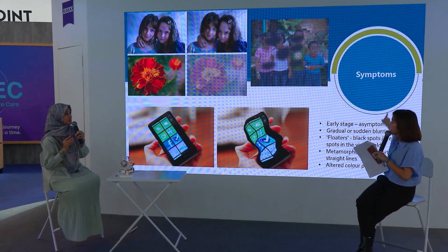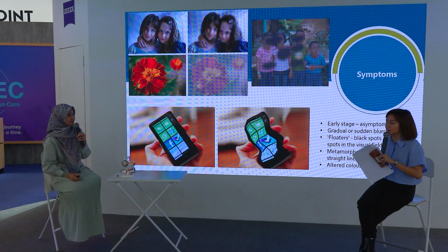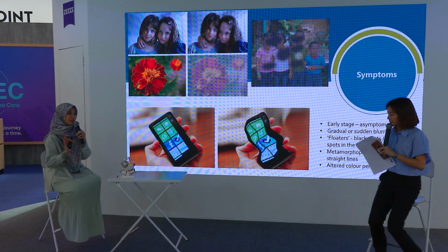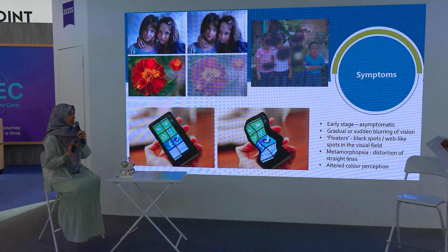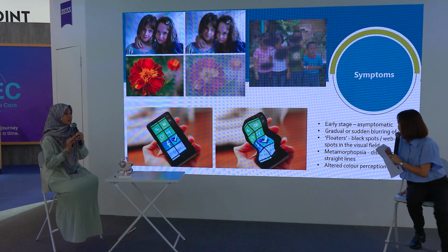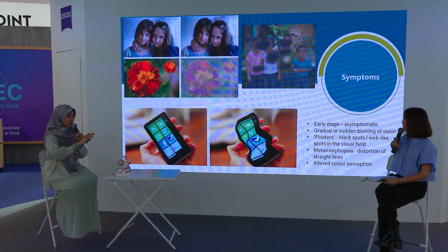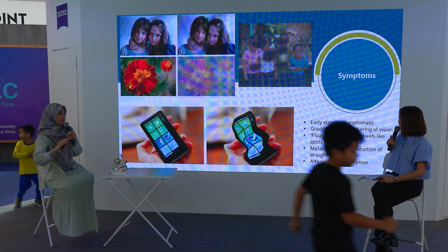What are the symptoms? You can check whether you have these symptoms or not. Very important. So early stage, no symptom at all. You don't have the symptom. And then you can have gradual or sudden onset blurring of vision. Sudden usually if the blood vessel breaks.